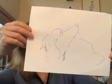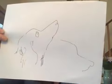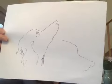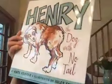As you can see, his drawings are getting better and better and better. And he kept drawing and drawing until he got Henry to look like this Henry, who looks a lot like this Henry, who is here with my daughter.